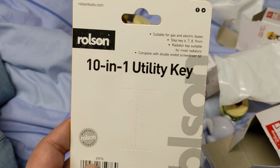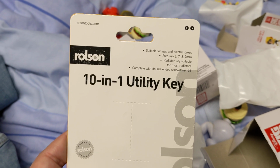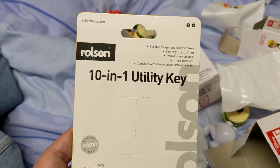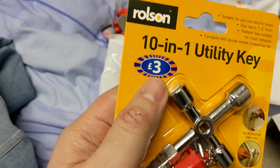Got a thing for radiators as well, and you've got other stuff on there. Not sure what the step key's used for. And you've got the thing for the gas electric box. Obviously don't have one of those, but just a thing to have. It was only £3, so can't go too wrong with that.